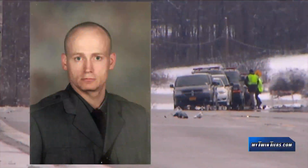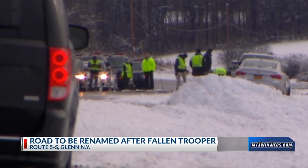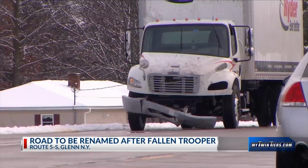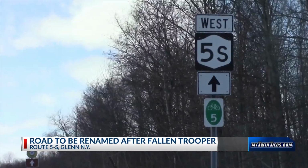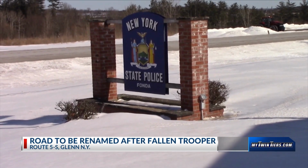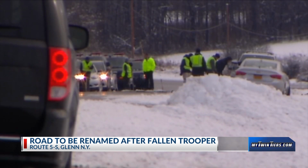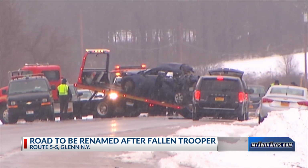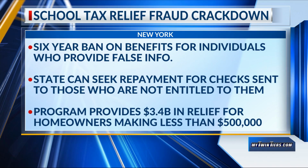A tragic accident back in November claimed the life of Sergeant Jeremy Van Onstrad as he was heading to work. The accident happened near the Fonda Trooper Station on Route 5S in the town of Glen. 2 lawmakers, Assemblyman Angelo Santabarbara and Senator George Admire, had put forth legislation to rename the section of the highway in front of the Trooper Station. The new name will be the Sergeant Jeremy J. Van Onstrad Memorial Highway.